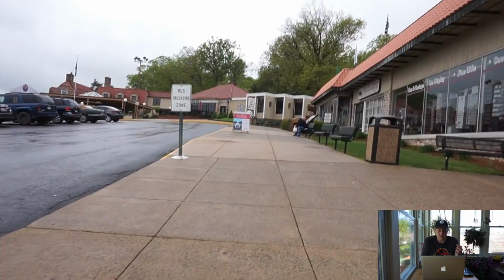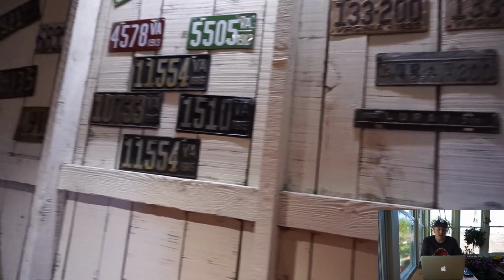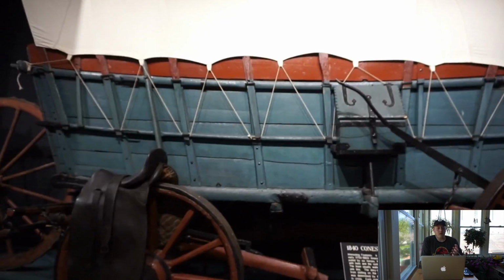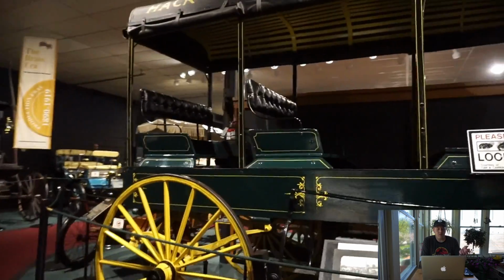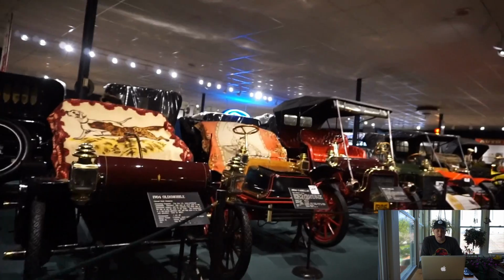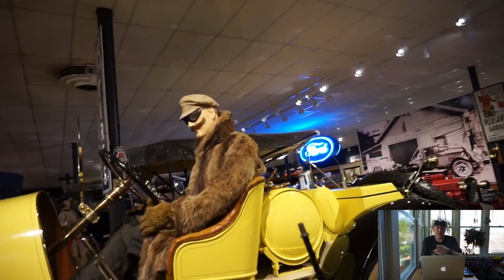There was just a whole bunch of people getting dropped off by different tour buses and things like that. So this was one of the other buildings. I didn't go into the toy and train museum building. I went into the car and caravan museum here. They had a bunch of different old Fords, Model A's, Model T's. That guy was pretty funny.